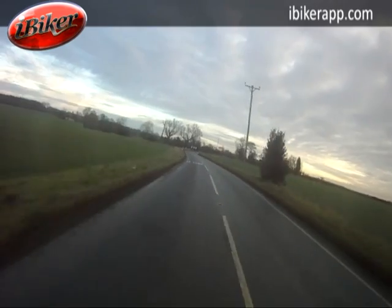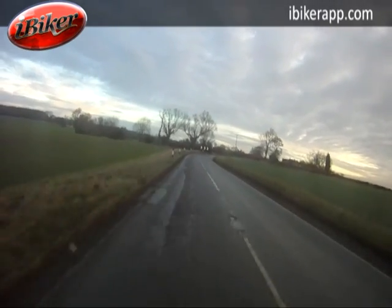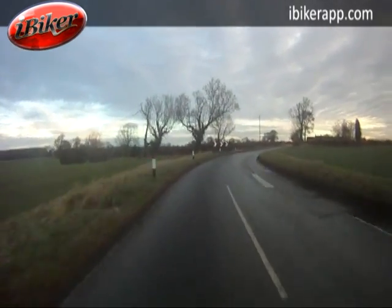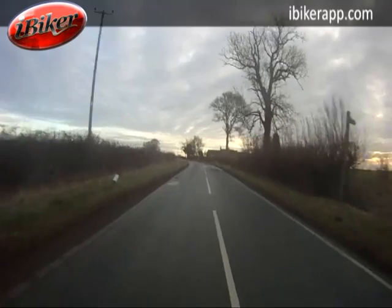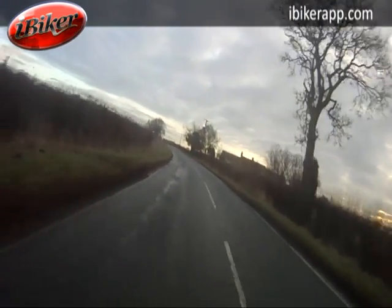Any one of these features can give you a very unsettling experience and at worst bring you off, especially when you consider you're now seeing them in the location of bends. Shortly you're going to come up to the village of Stillingfleet, which is a restricted zone.